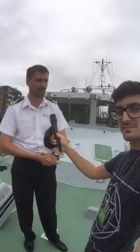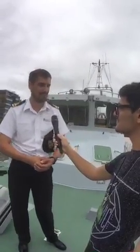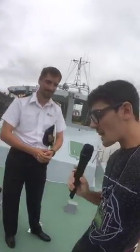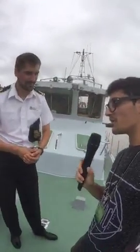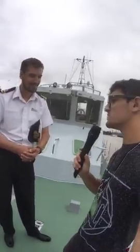And then at the back end, we've got the engine room containing our two Caterpillar maritime diesels, which can, as I say, push us up to about 21 knots and get us right up on the plane, which is really good. Which is fast. I mean, let's just end it with this: this is a fast ship, a patrol boat as well, the P2000.